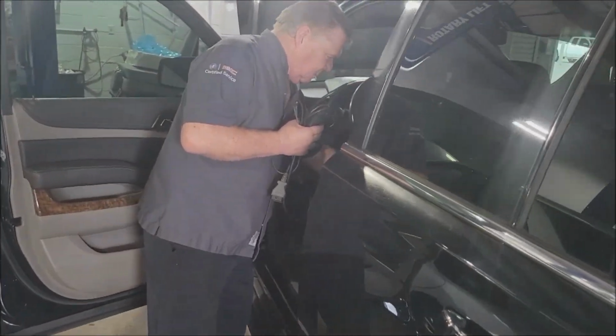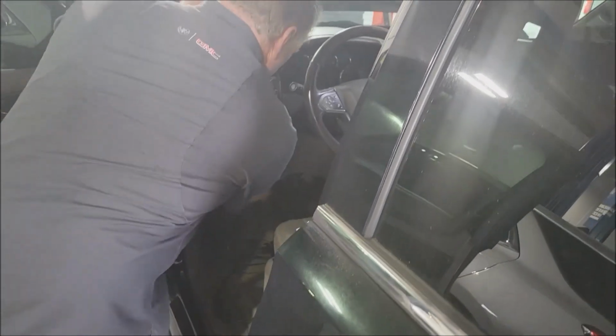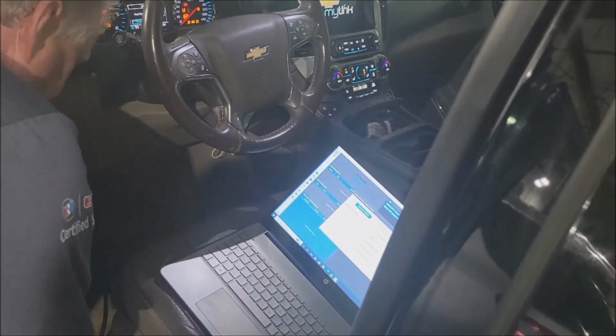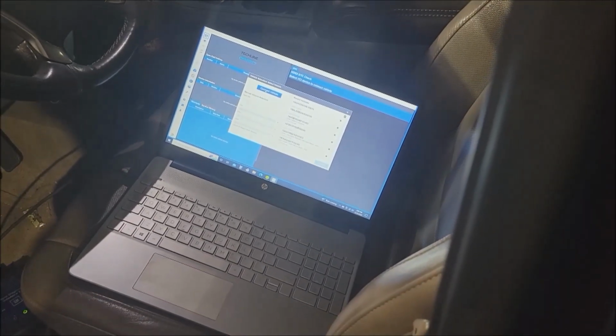Once he had the battery maintainer hooked up, he went into the OBD2 port, just like you would scan for any kind of code, and he hooked his laptop up to the GMC tech line, which is something these guys do every day. They actually fix a lot of cars that way, which surprised me, Dave. Pushed a few buttons, man.